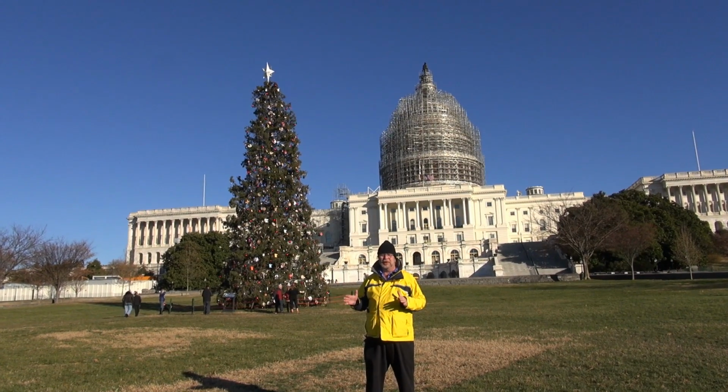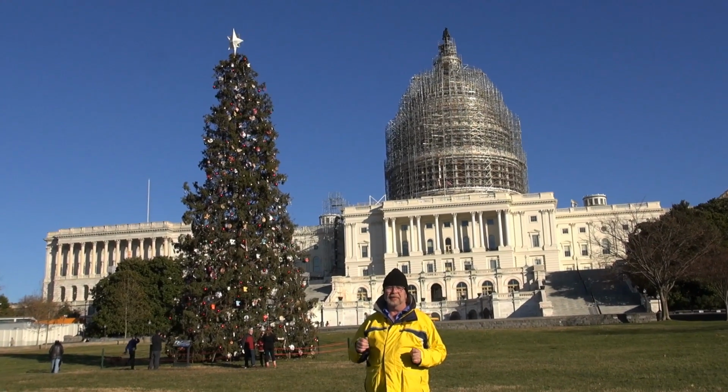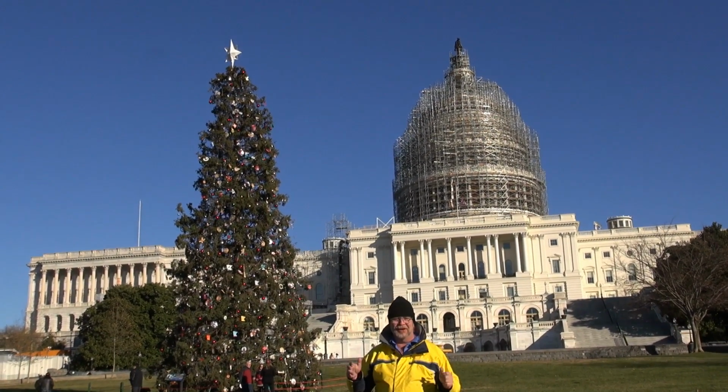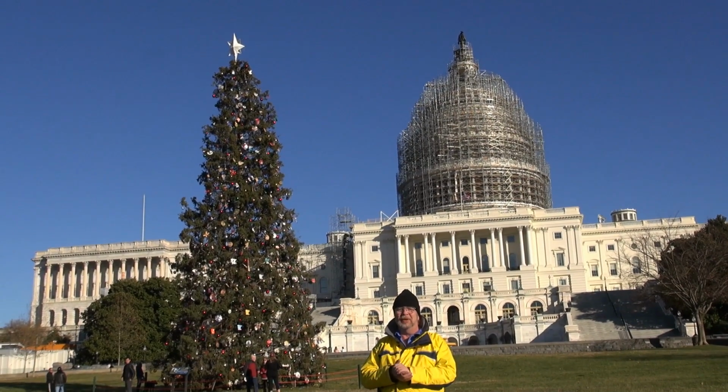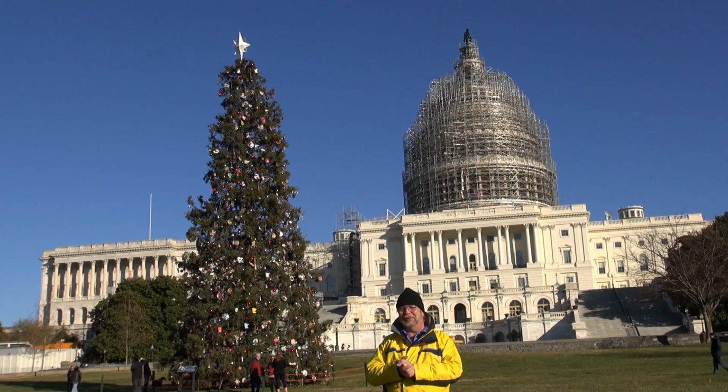This is the Christmas tree on the grounds of the United States Capitol, which you'll see here in the background behind me. And yes, there is a large scaffold around the dome. It is undergoing refurbishment currently and is not terribly photogenic, but that's not what we're here for.